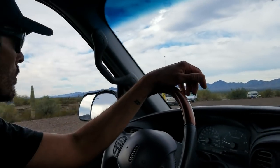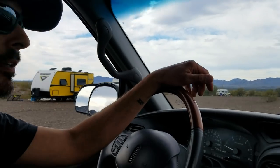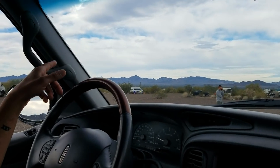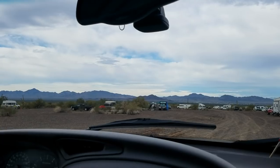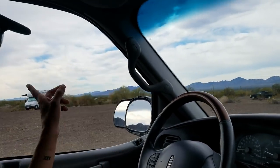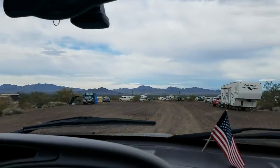Looks like to me, Ed, that there's still a lot of room for people to camp here. But you were here earlier, right? Yes. So all of this was full. And I'd say at least half the people that were here at the RTR have already left.